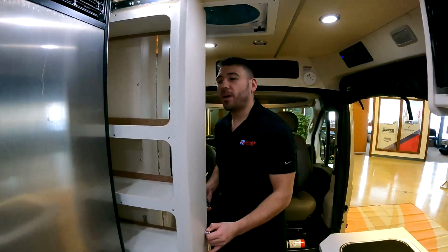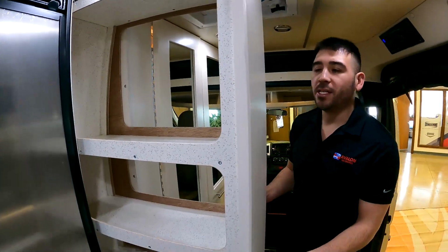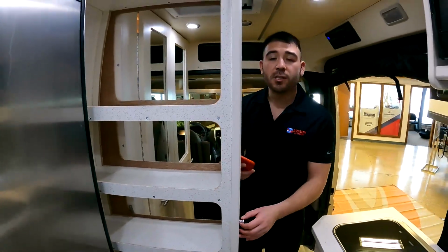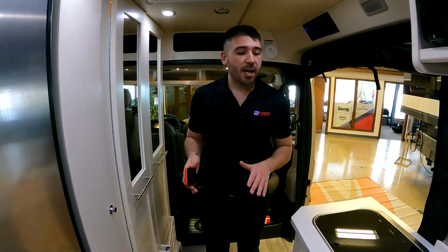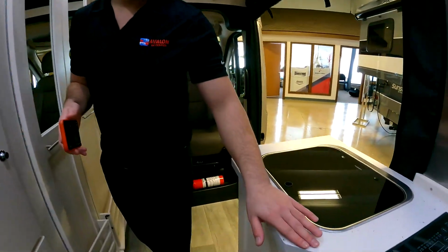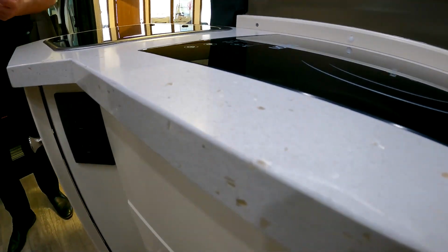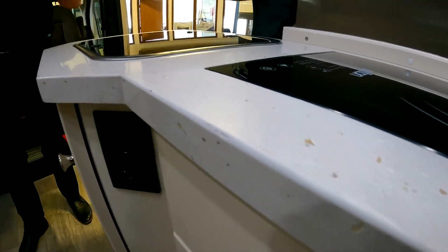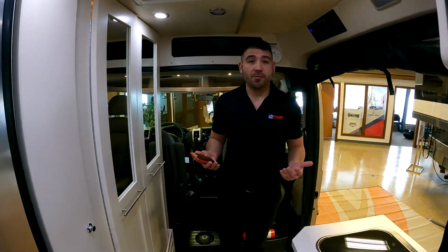We also have a nice little sliding pantry, spice cabinet, canned goods. You can put a lot of stuff in this nice little pantry here. So I like the Road Trek. I like the Zion. I love the countertops they put in here. Check out that countertop. I want to say they call it the pearl inside. So you'll notice everything's white. It's very bright. It pops. It definitely feels like pearl to me in here.